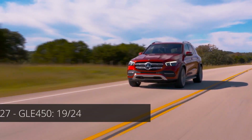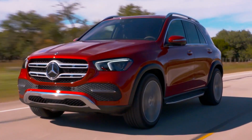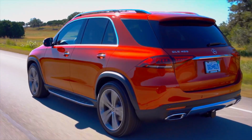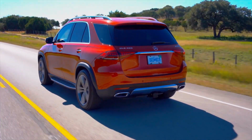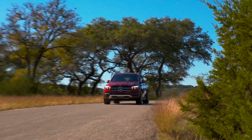The GLE 350 gets 20 mpg city and 27 highway, while the GLE 450 gets 19 city and 24 highway. Driving dynamics is where this SUV falls short. Steering is light yet responsive in most settings, but a bit tighter in Sport and Sport Plus modes. And as big as it is, it handles like a much smaller SUV, but even then, there isn't much feedback from the road, and the GLE's movements are generally vague. It acts like something that would rather drive itself.